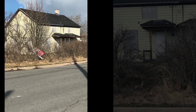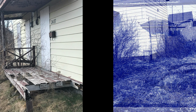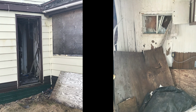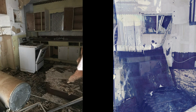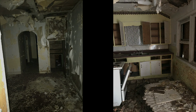This is one I explored a few years ago, just before it was demolished. It was open to the elements, and as you can see, not a place I wanted to be for any length of time. I passed on going upstairs as I wasn't sure if the structure was sound or what I would find up there. But what I did see brought back some memories. Even though I have never been in this particular house before, I wondered how many families this was home to before it became an empty lot.